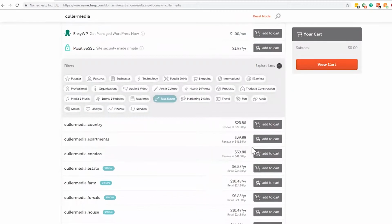So all you're going to do is purchase it, add to cart and then purchase it, and then whatever you have. So if you have a G Suite, then it'll give you instructions on how to redirect this domain to your email address. So then it becomes josh@colormedia.estate or josh@colormedia.condos, that kind of thing. So it's actually pretty easy to do.